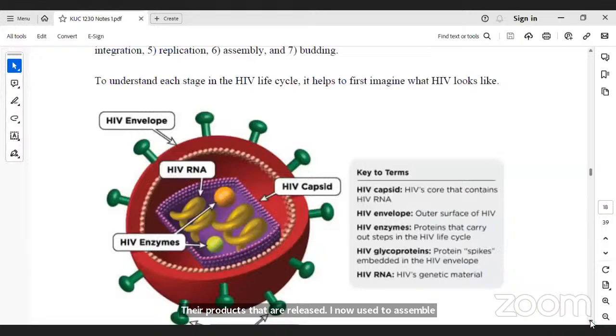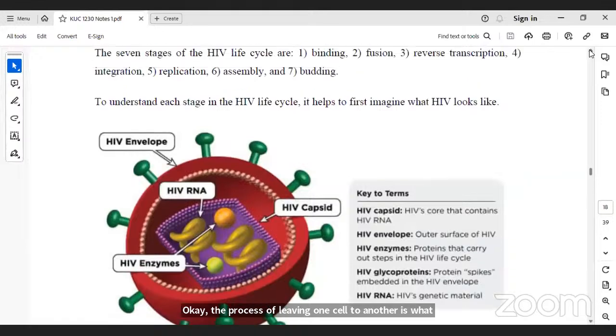Then the virus will leave the cell that it had infected to go and infect a new one. The process of leaving is what we are calling budding. The process of leaving one cell to another is what we are calling budding. So the first step is binding, which means the HIV virus has to attach. To bind is to attach. It has to attach to a particular cell before it eventually manages to enter.